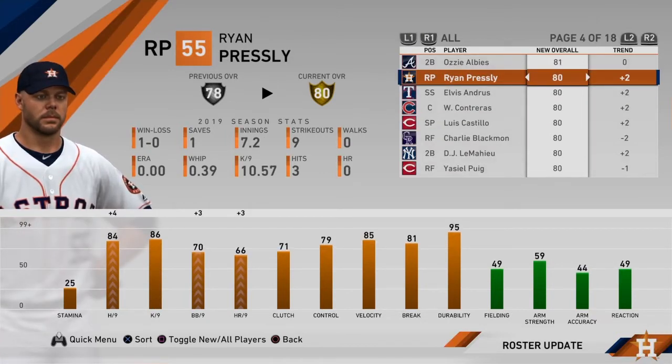Ryan Pressly goes up 2. He has been dominant this year. A 0.39 WHIP in 7 innings, almost 8 innings, is nasty. Still has a 0 ERA. I think a well-deserved gold. I think he deserved to be gold.